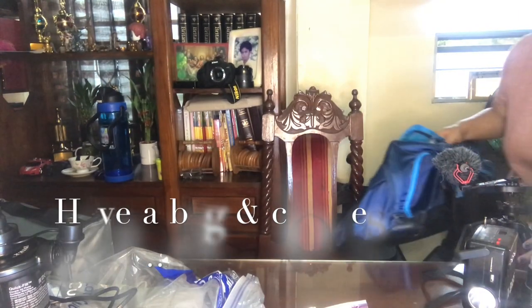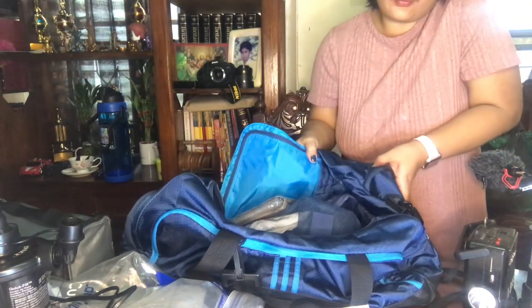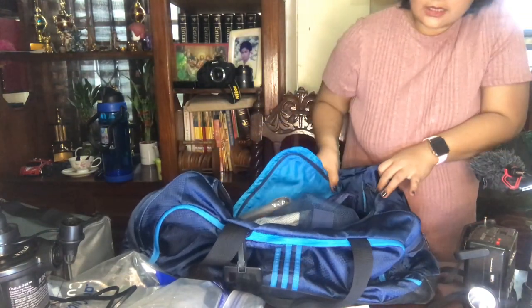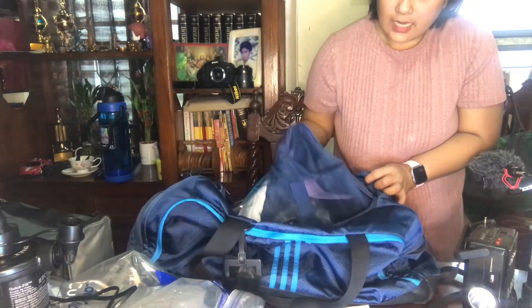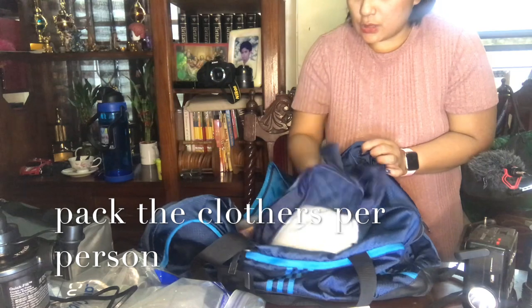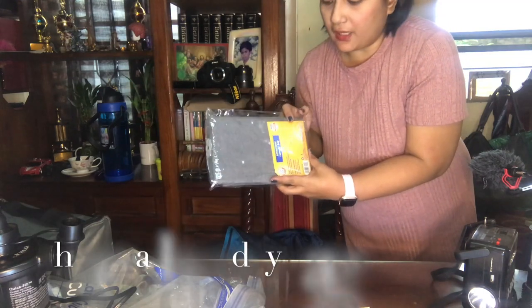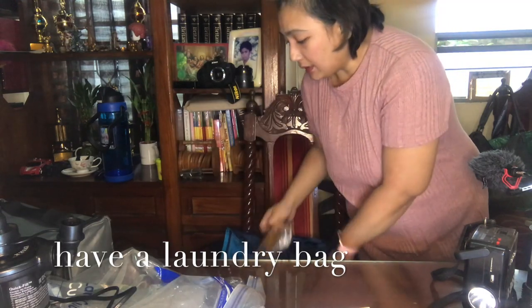Always have the clothes ready. Ayan. I have a huge bag. This has been with us for like 4 years. And what I did was, I packed clothes. Tapos nilalagay ko yung pangalan kung sino yung may-ari. Para hindi makalat pag naghahanap sila. So, I also have a pocket na laundry bag. Na ready na in any case for dirty stuff.